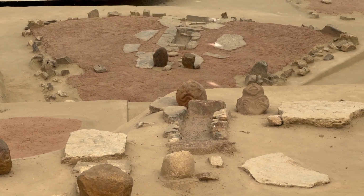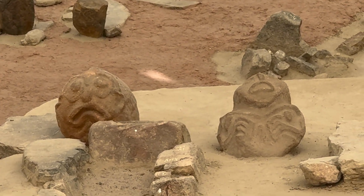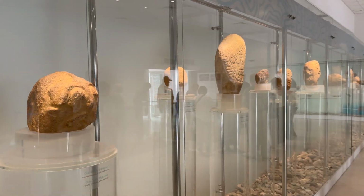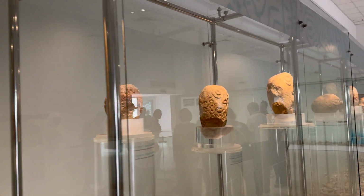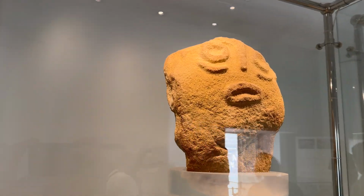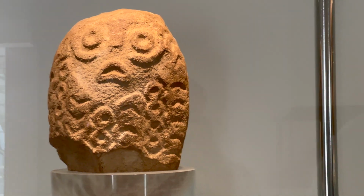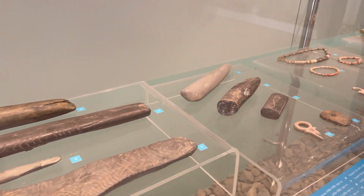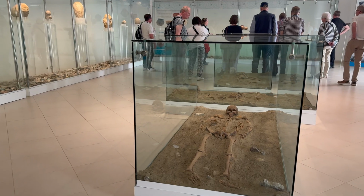It also features early evidence of planned settlements, agriculture, and a complex social structure. The art is really amazing. They have a little museum section where you can actually see some of the rock formations that were found. It's wild to think that 8,000 years ago, humans were carving these, what look like fish, into the stone. The settlement is right off the Danube. They also have some of the archaeological finds.